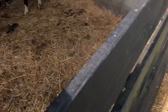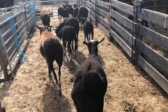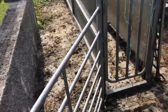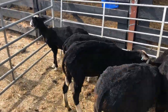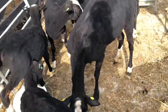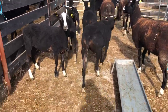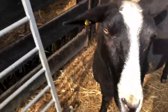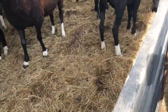This lot. Close this gate and move you guys out. Come on, come on, there we go. Close this gate. Open this gate. Move down here. Come on. Go on, you. Excuse me. Little bit. Go on. Get. Go on. Little bit. There we go.